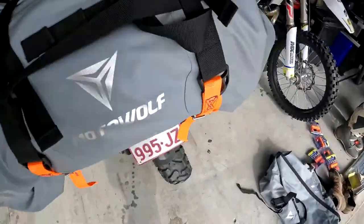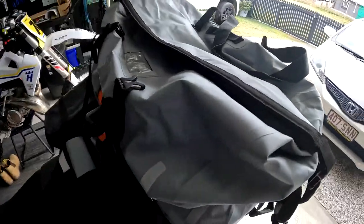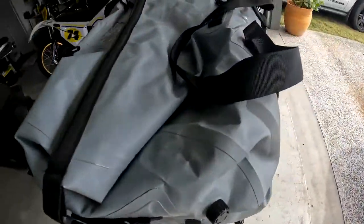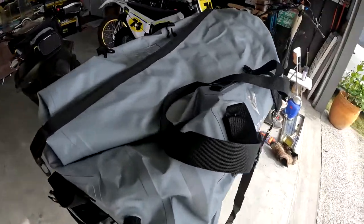And then the only other bag we've got is this. It's a 60-liter bag, which will be our clothing, and that'll sit on top, and I'll strap that. However, that's pretty much it. So, t-shirts, boardies, another pair of jeans.